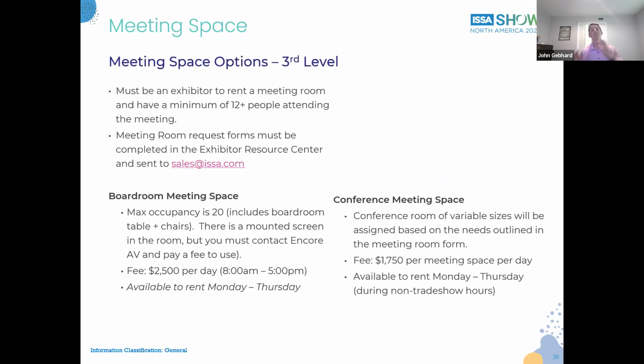And then our meeting space options. We have boardroom space and conference room space. Boardroom, max 20 people, is a little nicer room with a mounted screen, $2,500 per day. And then we have conference room space, $1,750 per day. It doesn't have all the bells and whistles of the boardroom, but this is more meant for breakfasts and such, not during show hours.